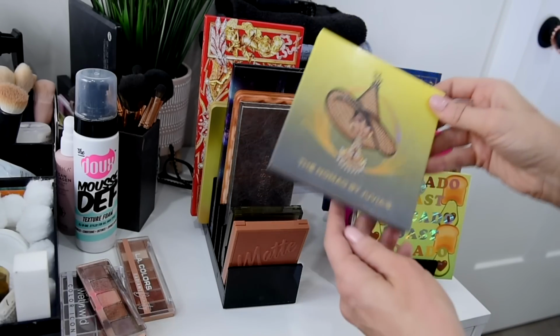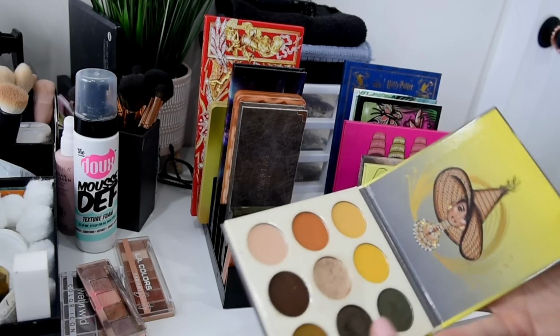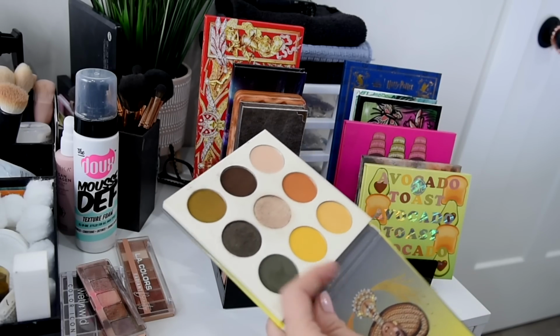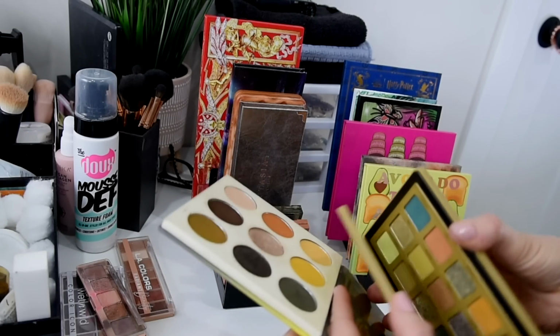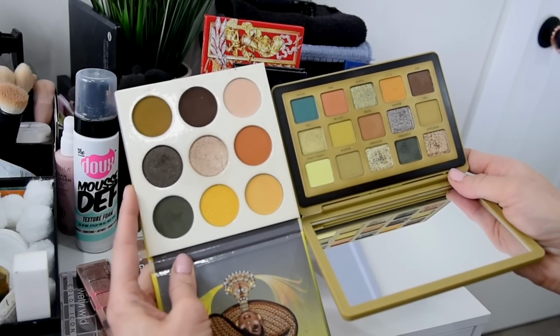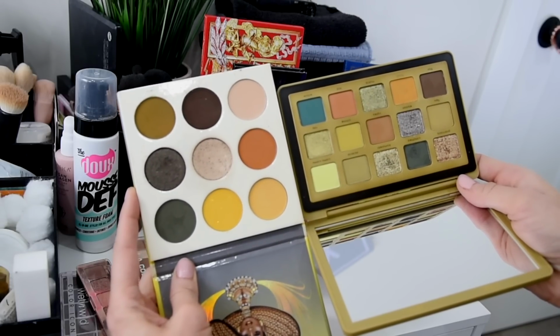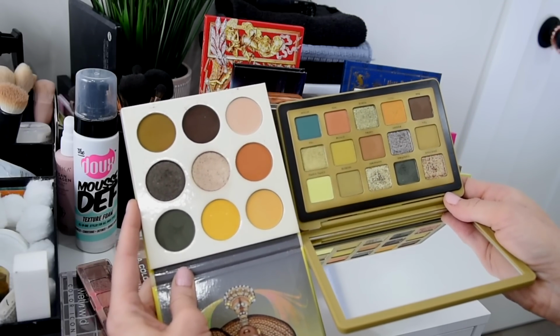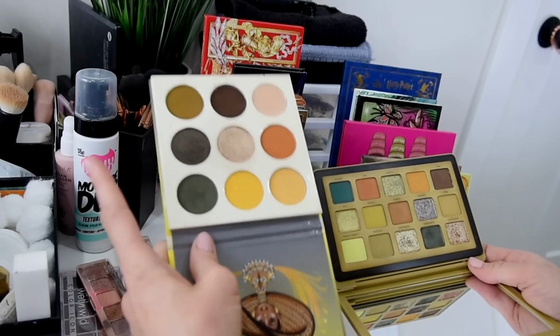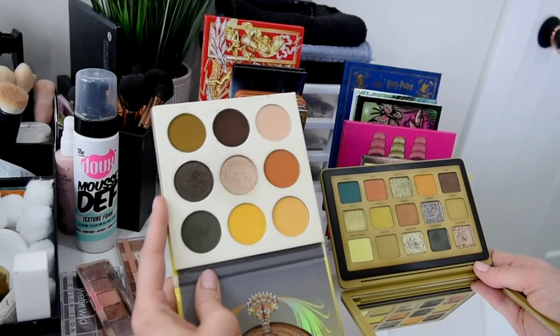And then of course this one right here. This is the one that I mentioned is a good, I mean, obviously this one only has 9 shades, so it's not going to be an exact dupe for the Yucca palette, but the tones are similar. You're gonna get some somewhat similar looks from these two palettes. Obviously you have more variety in here, but if you don't want to spend $69 on a palette and you happen to own this one, it will definitely give you some similar vibes.